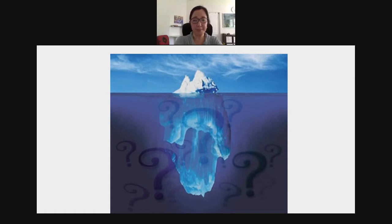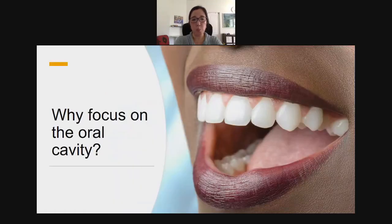Next slide. And that is, what does vaping do to the oral cavity? And the reason I focus on that, there's a few reasons. One is that the oral cavity is the primary site of exposure. So when a vaper inhales the aerosolized e-liquid, that liquid is first hitting that person's mouth, hitting their tongue, their teeth, their gums, their oral mucosa, their throat.